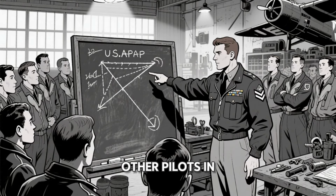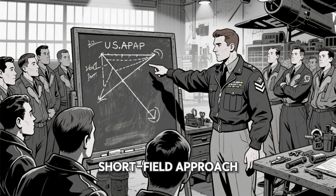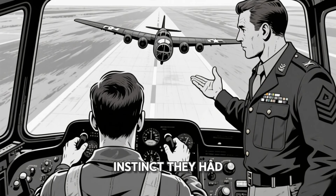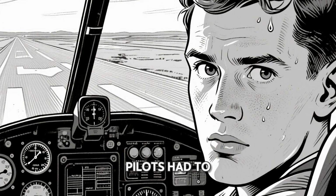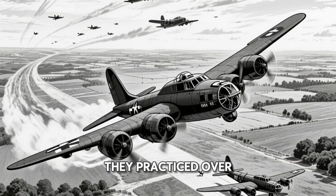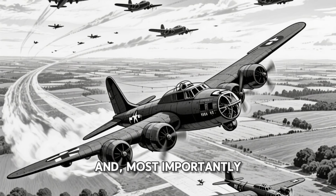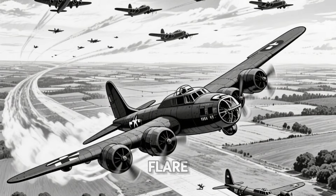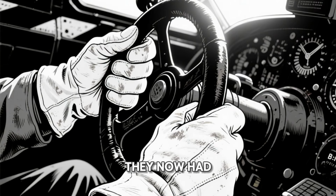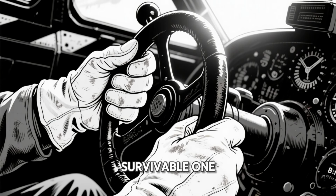Kelly began training other pilots in his group, taking them up and showing them how to perform the steep, short-field approach. It was a difficult skill to master. It went against every instinct they had been taught. Pilots had to unlearn years of training and trust this new, radical method. They practiced over and over, learning to judge the steep angle of descent and, most importantly, mastering the precise timing of the flare. It was nerve-wracking, but as they saw it work, their confidence grew. They now had a tool, a last-ditch option that could turn a hopeless situation into a survivable one.